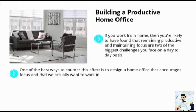One of the best ways to counter this effect is to design a home office that encourages focus, and that we actually want to work in. If you're working from your own home, then you'll have far more freedom in what you can do with your office space, and you should really take advantage of this fact.